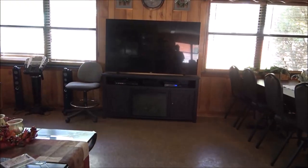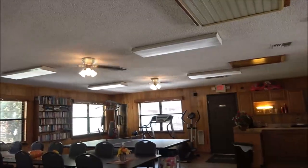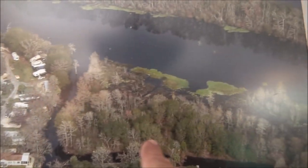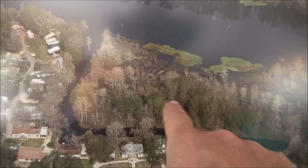TV over there. This is cute. Little simulated fireplace under the TV. Kitchenette. Workout equipment. Pool table. There's an aerial view. We are right in here. That's where we're at. Right in this vicinity right here.